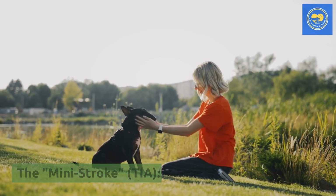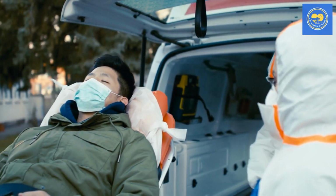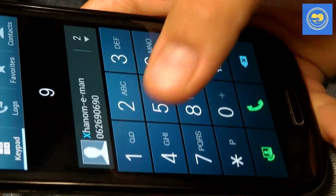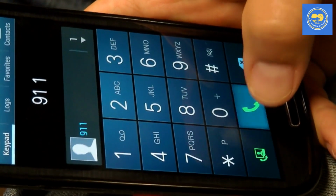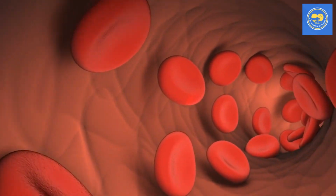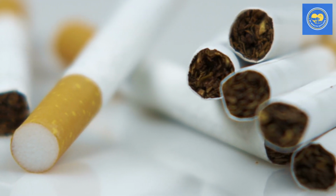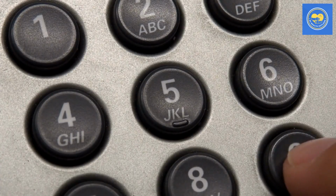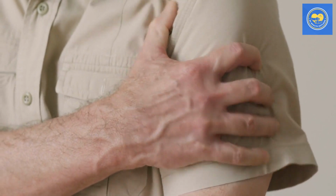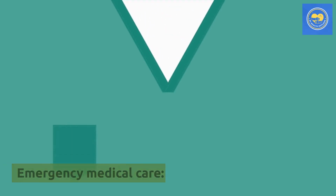The mini-stroke, TIA. Another emergency is transient ischemic attacks, sometimes known as mini-strokes. When they occur, blood flow in a portion of the brain is momentarily impeded, leading to symptoms similar to a stroke. The symptoms end as the blood starts to flow once more. When one has a TIA or a stroke, it is impossible to tell. Thus, dial 911. A TIA is a warning indication as well, so consult your physician if you believe you have experienced one.